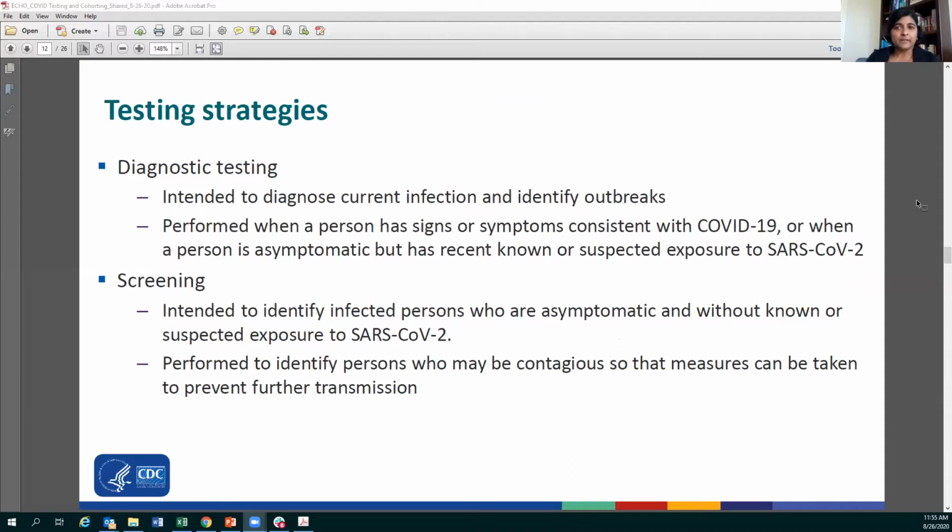So another set of terms that you might hear about are diagnostic testing strategies versus screening. Primarily, the distinction here is that diagnostic testing is used when you are concerned about someone with active symptoms and you're trying to diagnose COVID infection. It's used in the context of outbreaks as well.